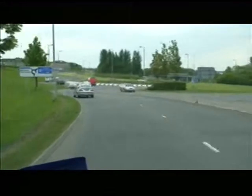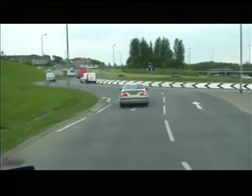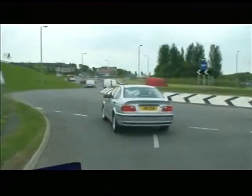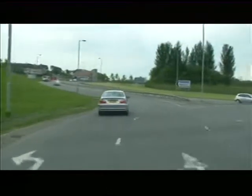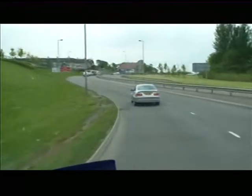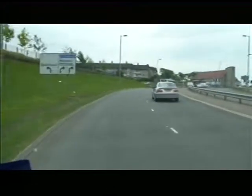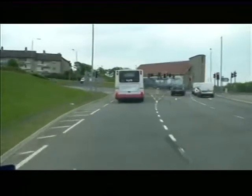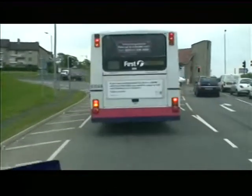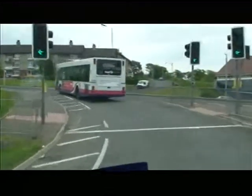We're going to stick to the left at the roundabout for the M8 entrance. We're going to take the first exit off, again following the signs for Easterhouse and Garthamloch. And following the slip road up to the end, we're going to turn left into Westerhouse Road to take us down to Easterhouse.